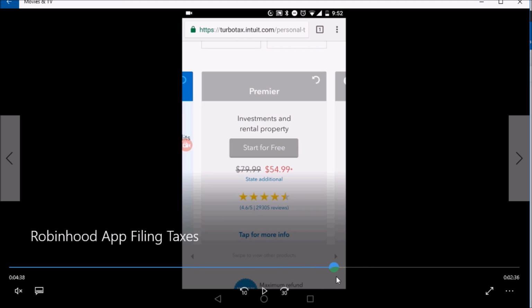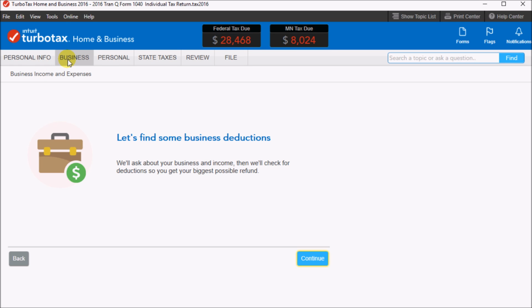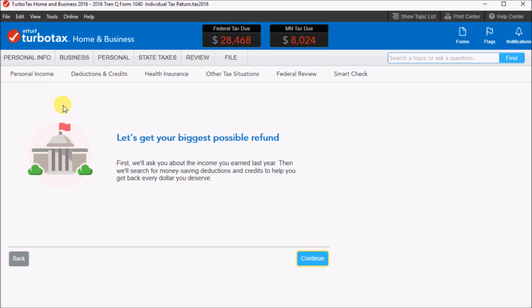Now, after you've bought it, this is what it's going to look like. Install it, enter your personal information: name, date of birth, address, phone number, email address. That's going to be your personal information. Next, you won't have the business section, the business part is there because I bought the Home and Business version up here. Then it's going to be personal.